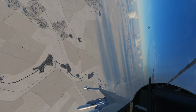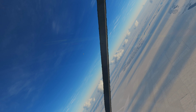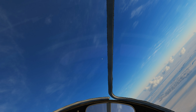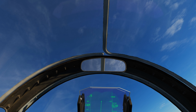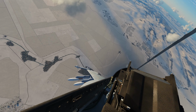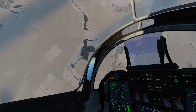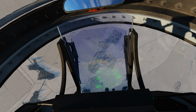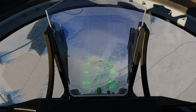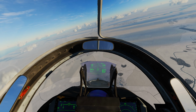There's the merge, and so we're keeping it one circle here, and that's just because we want to jam the WEZ here, because if we go 2 circle, then we're both going to get Fox 3 solutions on each other, and we'll both die. He gets a missile off way too close, no track on that one. I've gotten really slow here. Try to lock him up. Fox 3, that's gonna miss.